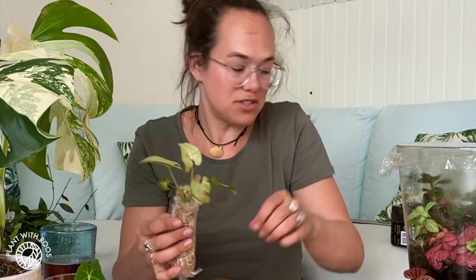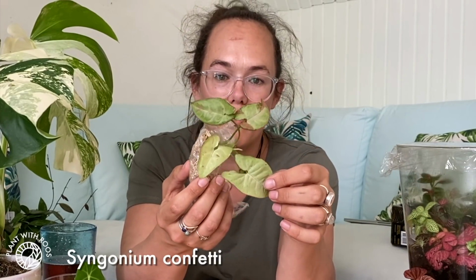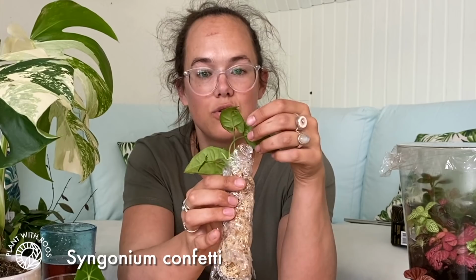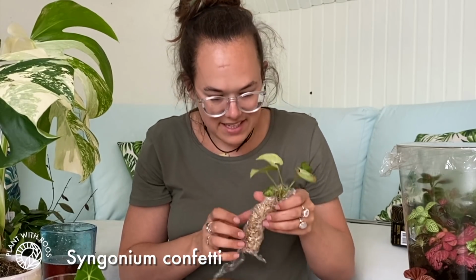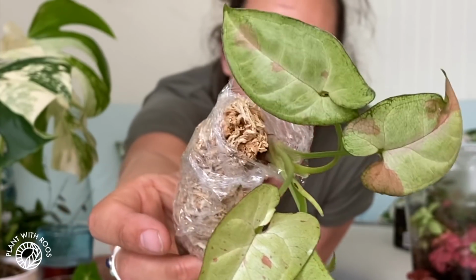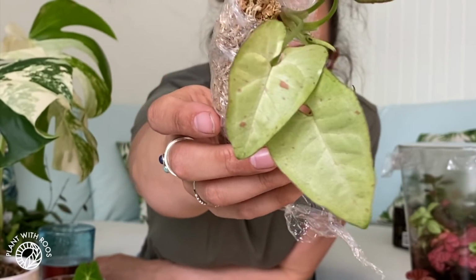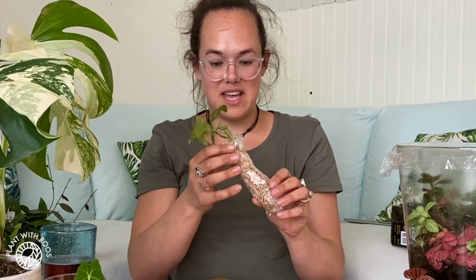So then she also brought me this cutting of a Syngonium confetti, which is adorable. It's like light green leaves with little pink splashes. Let's see if we can show you up close. I don't know if this will focus on the leaves or on my face. So hopefully you can see that. And she said the roots are super long. They are as long as the sphagnum. So I'm going to plant that up somewhere.